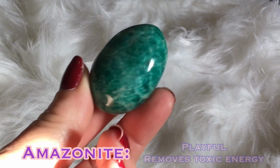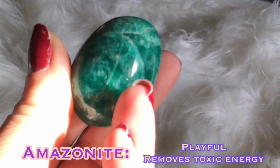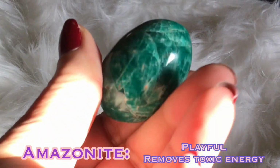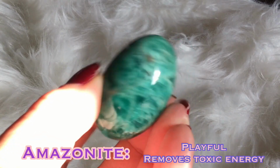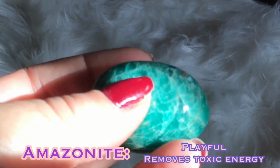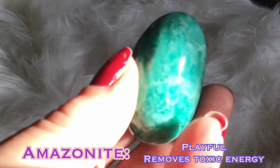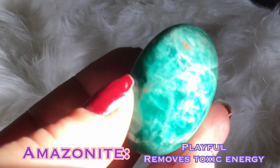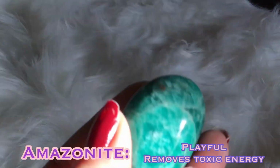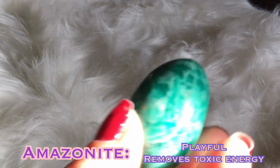And here we have an Amazonite palm stone. Some people would consider this a large tumble, but also people call it a palm stone. What palm stones are is you hold it in your hand all the time, you rub it, for stress and energy. You can call it either, a tumble or a palm stone, whichever you like. This is Amazonite, and it's a very playful stone. If you have any toxic energy around you, clean it up with Amazonite. I have lots of palm stones, and this is just one of them. I have it here because it's rounded and looks like one of my spheres, so I figured I'd show it to you.